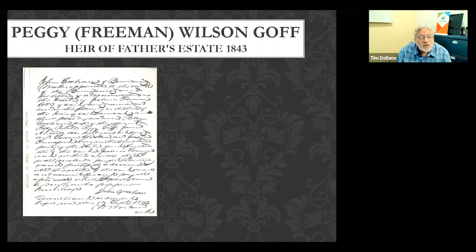But then you get on down there, it says John Graham is the security. And John Graham was another uncle of Arabella, but this is the proceedings of Joshua Freeman's probate record in 1843 in Boone County. So those records do exist. So before September 19th of 1843, Joshua Freeman's probate is here. And that's the one proof I have that Peggy Goff is his daughter.